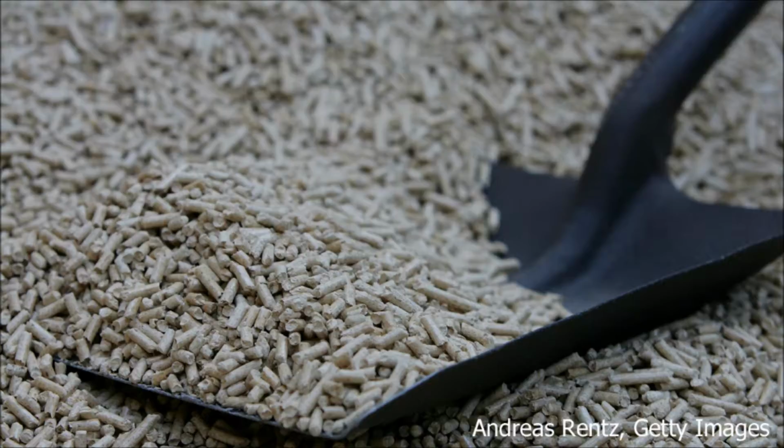From there, it goes into an elevator, which takes it to the top of our pellet cooler. Our cooler is basically just big screens on the side, and they have airflow that comes through. As they go in, they're about 150 degrees, and when they come out, they get right down to ambient temperature. What are you cooling it with? Air.